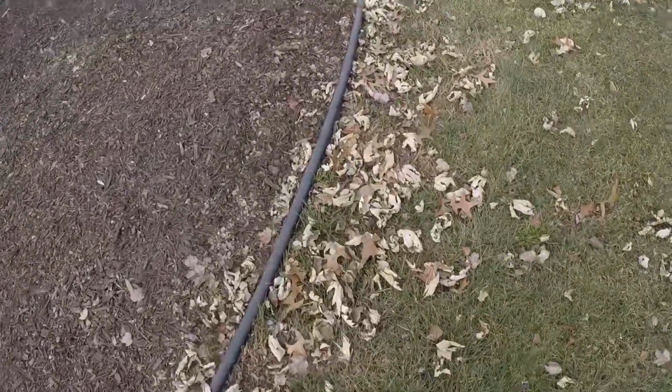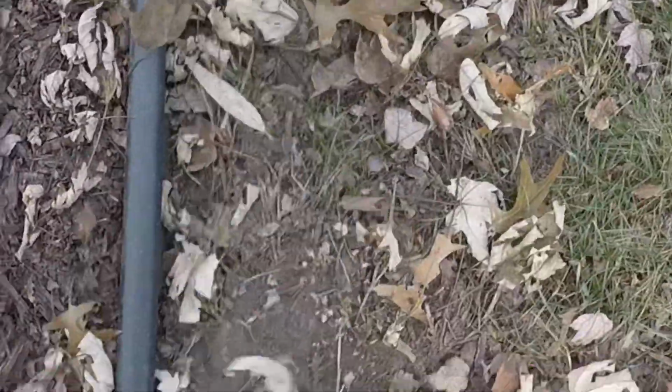I've got a few areas right here where they've been sitting, and you can see it's smothering them. The grass is super thin because of it. So I think I'd rather take my chances on going over the grass when it's frozen and cold than knowing that it's just gonna smother it and die. So that's why we're doing this.